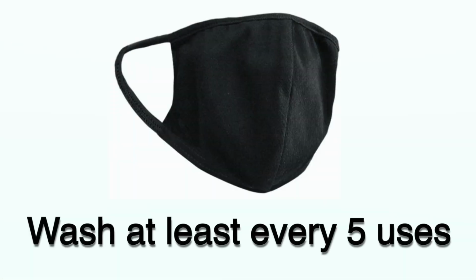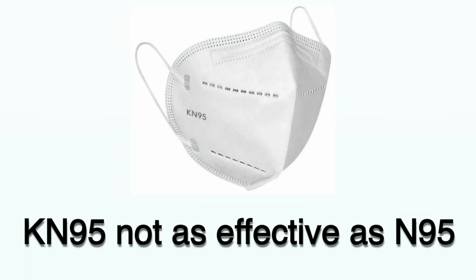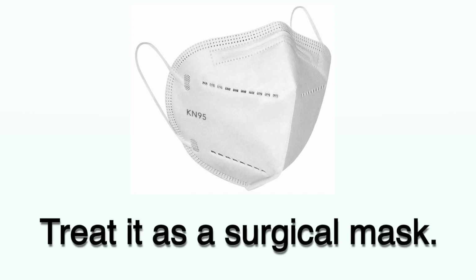Your cloth mask, you're going to want to wash that frequently, but at least after every 5 uses. K95 masks have no longer been found to be as effective as N95 masks, so should you have one of these, you're going to want to treat it as if you're using a surgical mask.